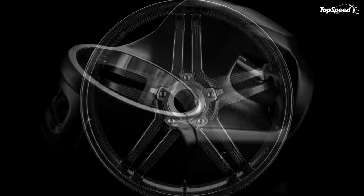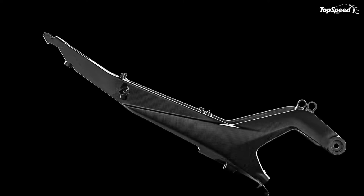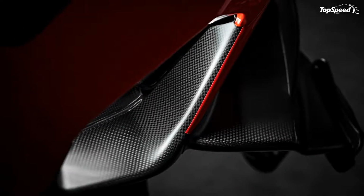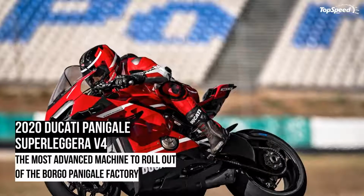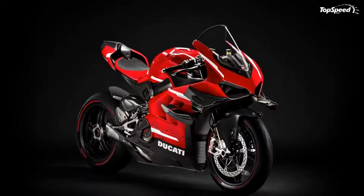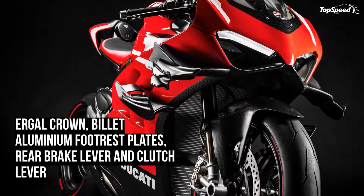And if their stars align, 30 Superleggera V4 owners will have an exclusive opportunity to enjoy the MotoGP experience with a ride on the Desmosedici GP20 used by Dovizioso and Petrucci, with the close support of the Ducati course technicians. This would, however, cost an additional €20,000, approximately $22,000.